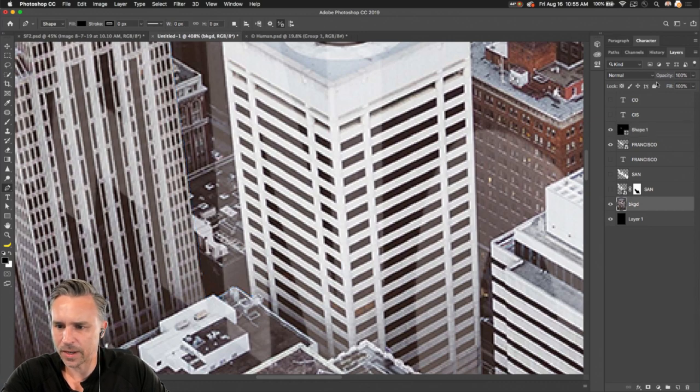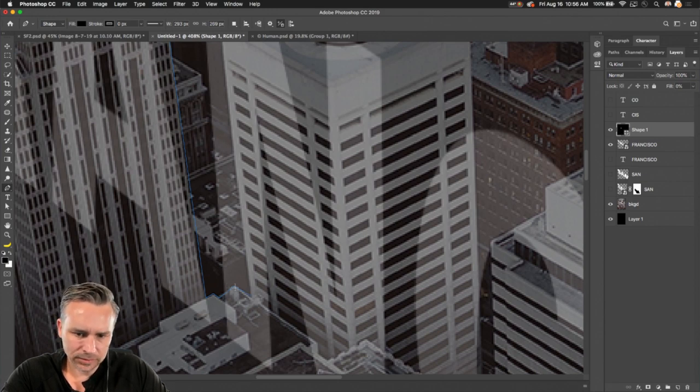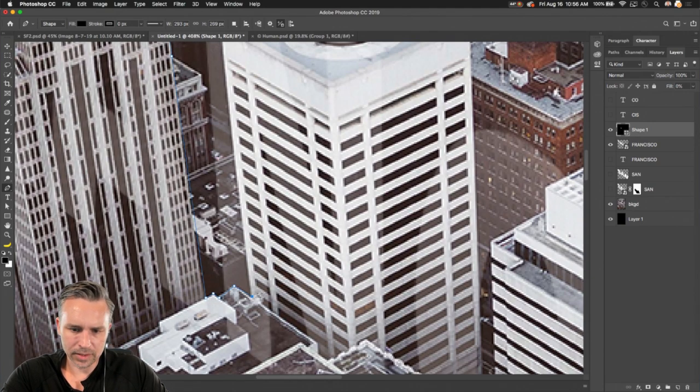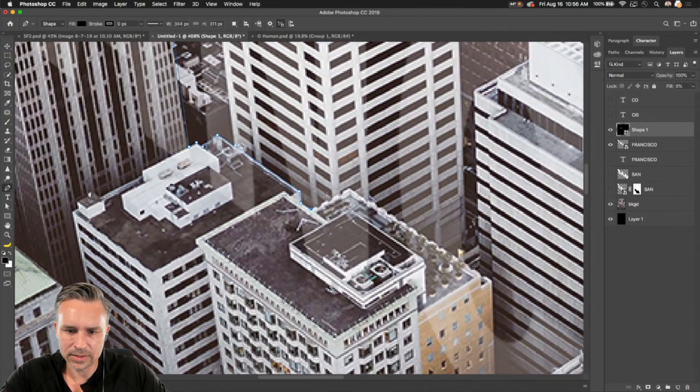And let me take down the opacity here. Pen tool. There it is. Hopefully this is making sense. But if you ever accidentally put a pin down somewhere, you can pick it up by hitting the space bar. So from there, I can say, okay, I wanted it down here because I was going up the wrong building, right? And then I can continue on my merry way.